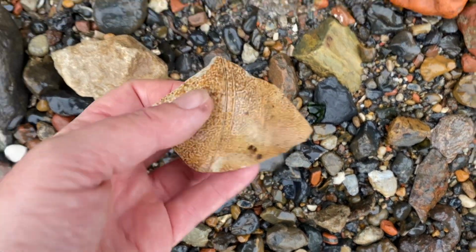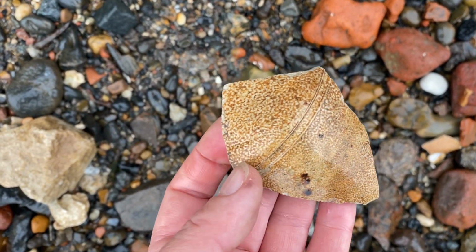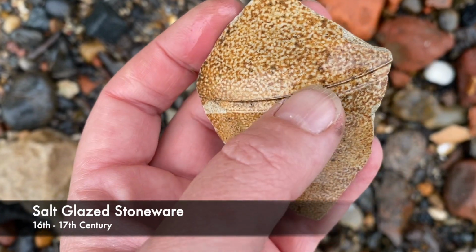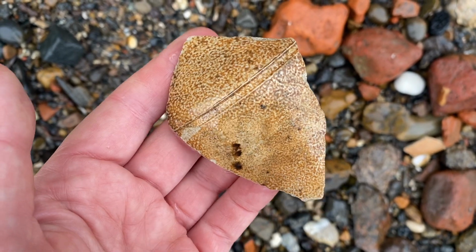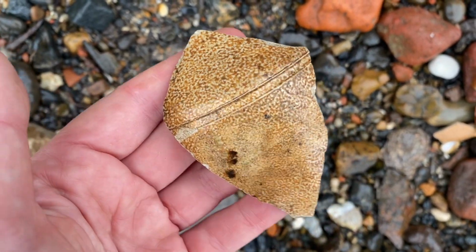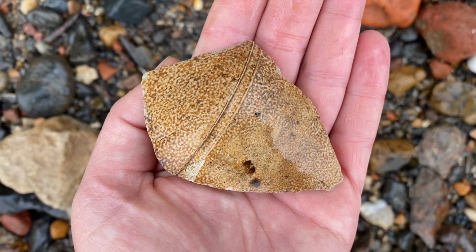If I take enough pieces, surely at one point I'm going to be able to put a whole bellied bottle together, or a jug even. But here you see the salt glaze on this stoneware, very clearly crackled like orange peel. That is indicative of salt glazed stoneware. So yeah, we used to import this stuff from Germany. And then in the 17th century, John Dwight worked out the recipe, so we started making it here too. But yes, it's going in the bag, obviously.